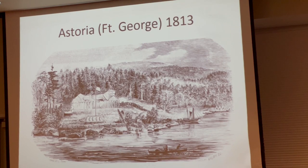It was surrendered to the British in 1812 as part of the War of 1812 and renamed Fort George, and managed as a fur trading fort by the Northwest Company until returned to U.S. sovereignty in 1818.